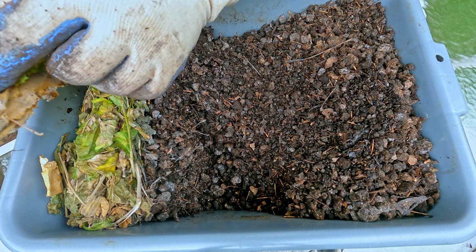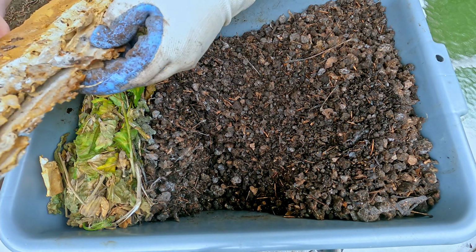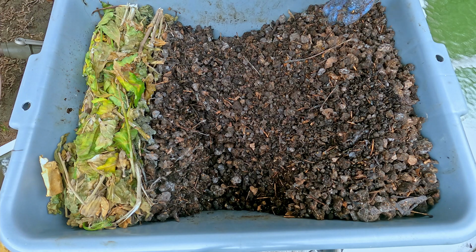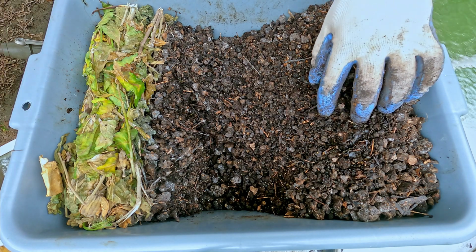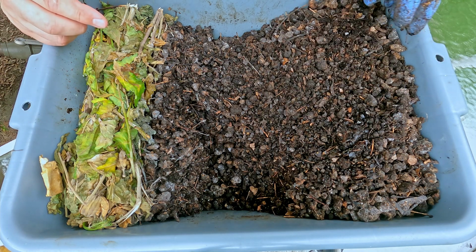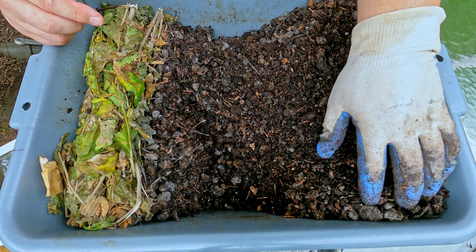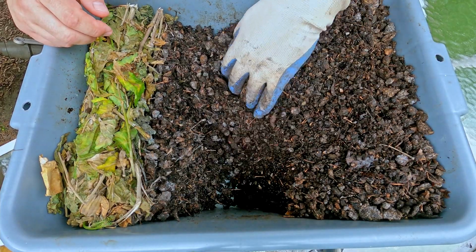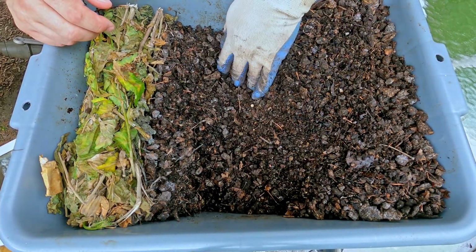So maybe the more important section of this bin is the collection area, where we might actually spot a few worms. I'm growing less and less confident in my ability to find worms in this material out here on the edge. But today I was not planning on doing any sort of a haul out or trying to bring this container to a close.